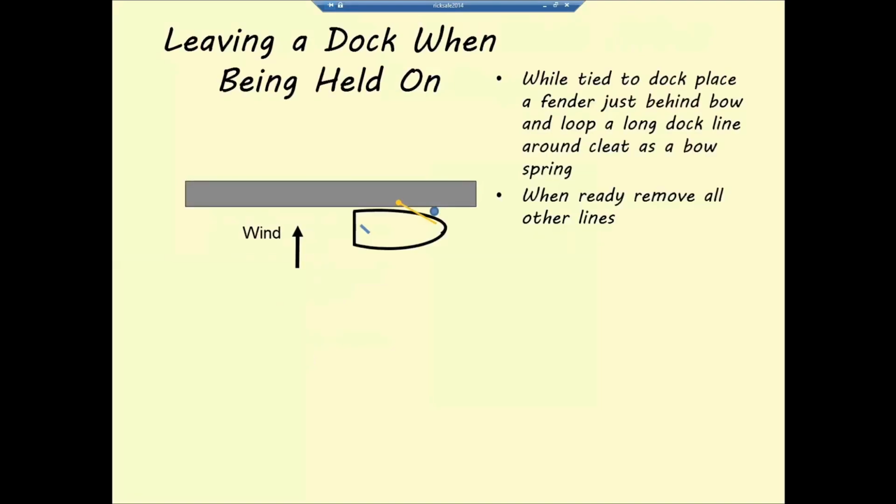All right, so trying to leave a dock with the wind trying to hold you on, and this is basically a classic bow spring maneuver. So the trick to this is to put a fender right up almost on the bow, maybe a foot back from where the bow is, hang it on your bow pulpit, and take a spring line to a cleat on the dock that is maybe a third of the way back the boat, and then just hook it around the cleat and hand it back up to a person standing on the bow.